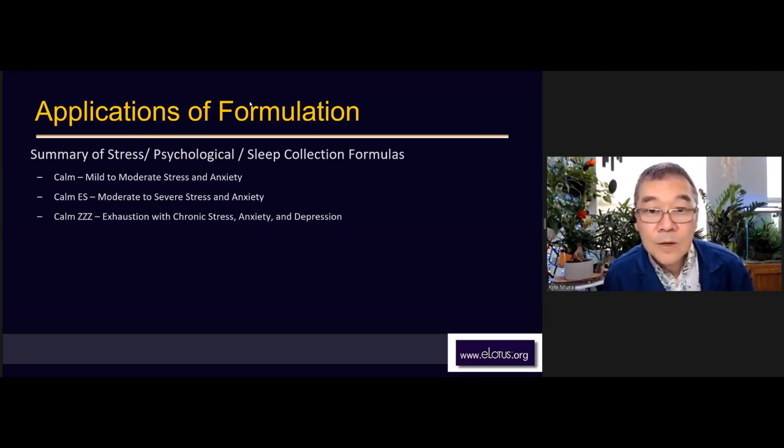So would Calm ZZZ be appropriate for someone already taking sleeping medications like Ambien?